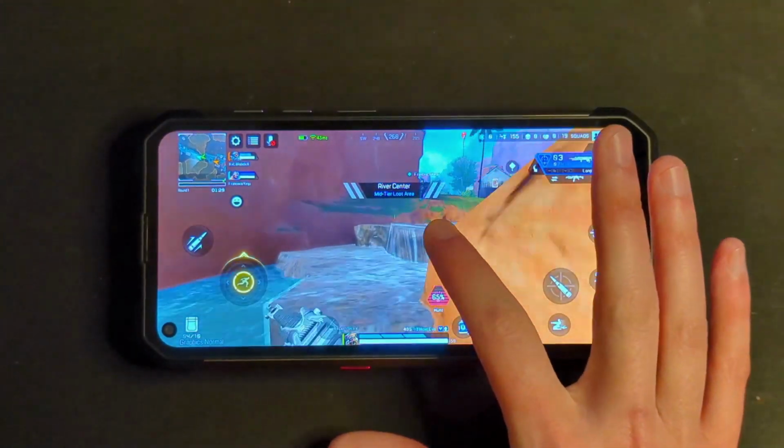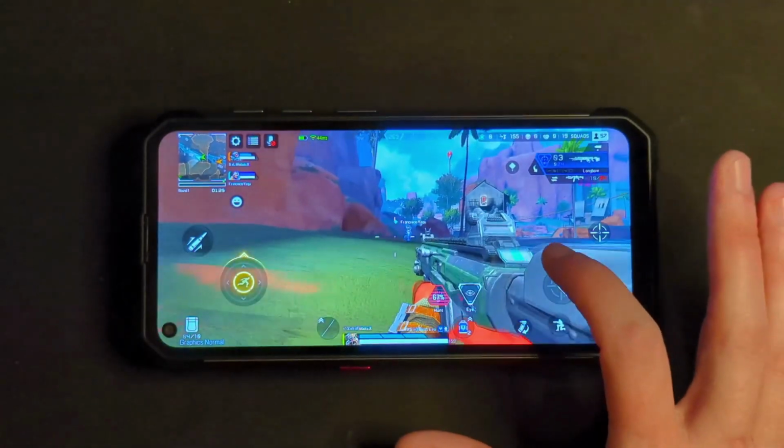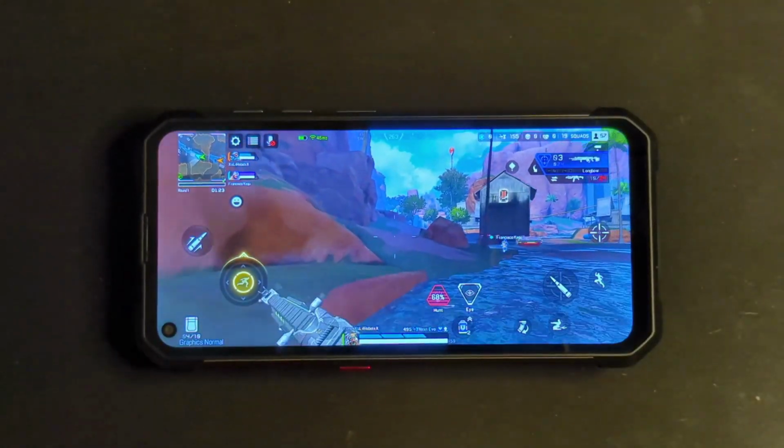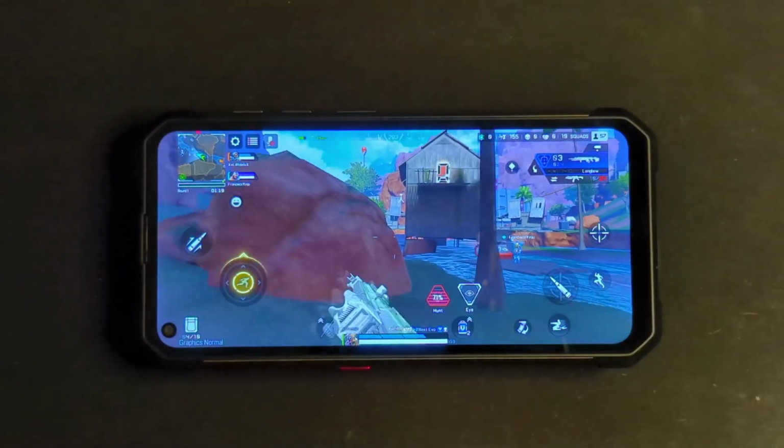Are they in maxed out settings and things like that? No, they're not going to be. But can you get some gaming done on this thing? I think you definitely can. Now we have to jump over to the big dog, Genshin Impact.